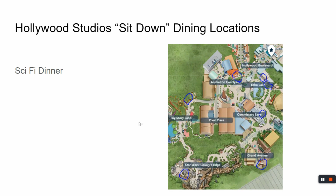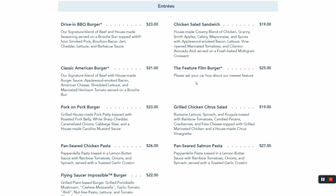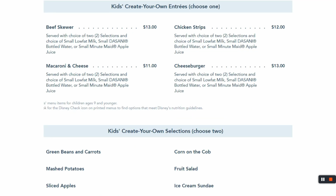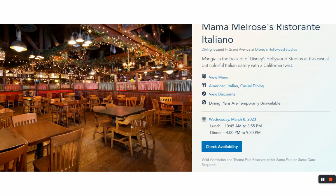That was an erroneous circle, but nevertheless, appetizers, everyone gets the onion rings and the wings and the fried pickles. I just had fried pickles last time. I highly recommend them. If you like a burger, you're in luck. I had the classic American burger. I'm a classic guy. So it's a good place for a burger. Then, they're $21. Kids can get burgers as well. They can get chicken strips. And the desserts, a lot of people get the cookie shake before they even get their food. Otherwise, a hot fudge sundae is certainly noteworthy and out of this world is as well.